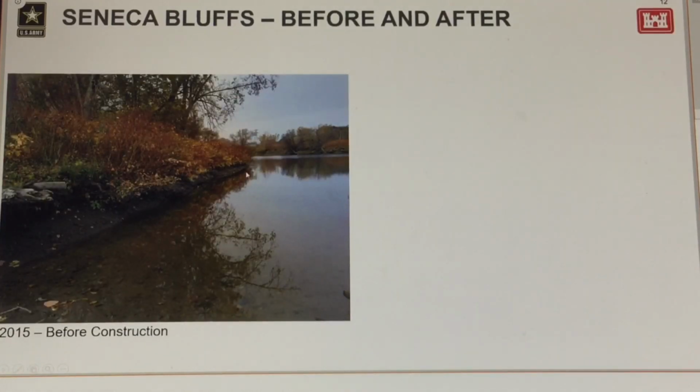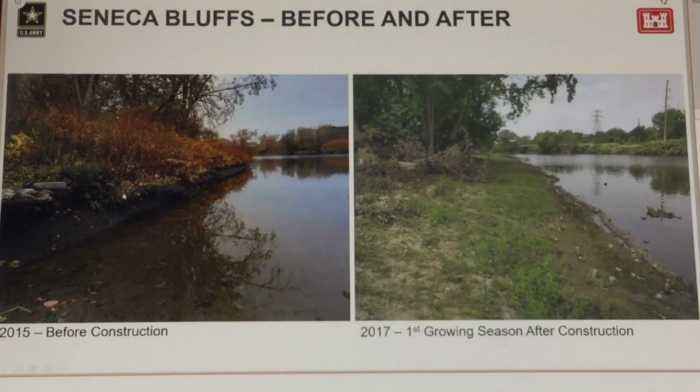This is the upper reach, similar in that it's a pretty steep drop off, although less in height. And here's what it looked like at the end of the first growing season. Again, we cut back this lower bench and then a stable slope to the upper bench.